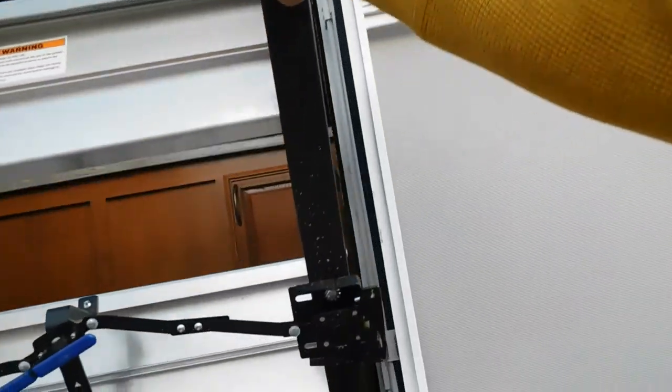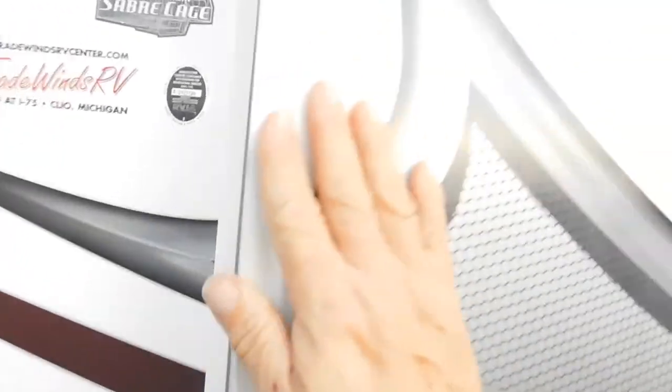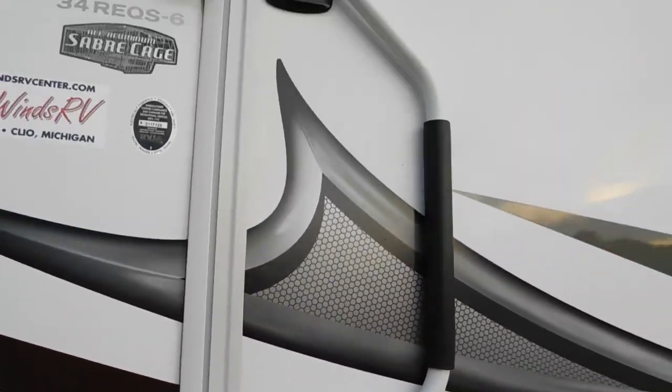Lift this up and just set it inside. Turn this handle and that'll lock them in there. Close your door. Lock and deadbolt your door. Lift and turn this handle. That'll keep that nice and tight for you.